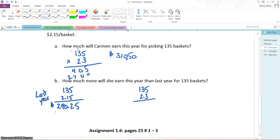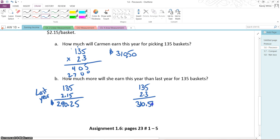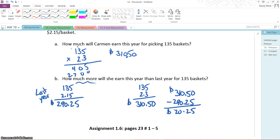This year, take that 135 baskets and you multiply that by 2.3. So that's $310.50. So to find out how much more, you're going to take the $310.50 and you will subtract $290.25. And that's going to give you a difference of $20.25. Let's check on my calculator, make sure I didn't mess up. There we go. Okay, so you can make some pretty good money at piecework.